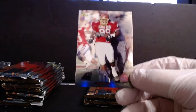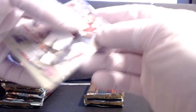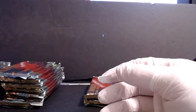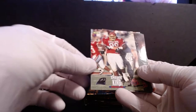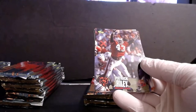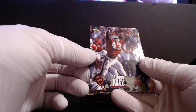And our silver parallel is going to be Sean King, Panthers. Nice looking card. Drafted second round. And we've got Devin, Atlanta. Sean, Panthers. Darius, Green Bay. Patrick, it's a defensive tackle.